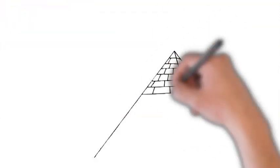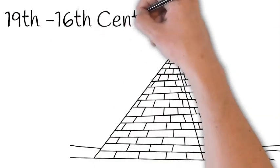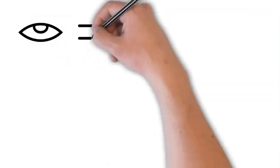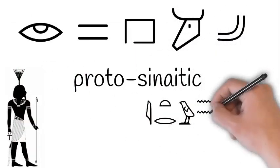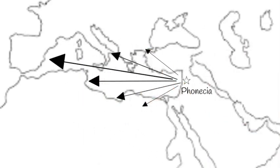Systems of writing have existed for many years, but the concept of an alphabet wasn't invented until between the 19th and 16th century BCE in Egypt, and at first did not include vowels. This original alphabet was called Proto-Sinaitic, the letters of which were derived from Egyptian hieroglyphics. This alphabet was adopted by the Phoenicians and spread around Europe and North Africa due to their large trade network.